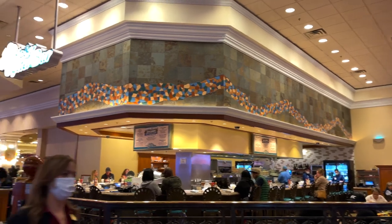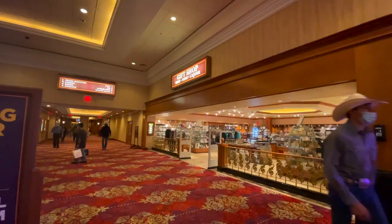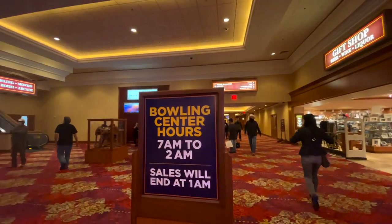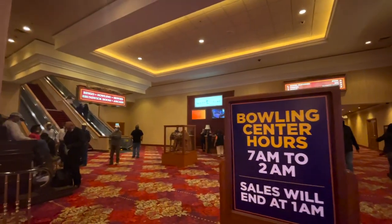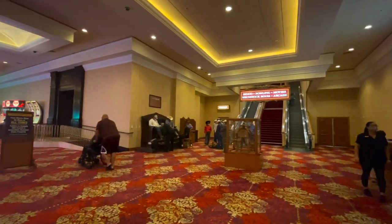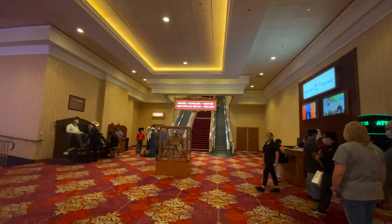So this is the oyster bar, and everyone talks so highly of it. I've literally never heard a complaint. But if you also go down the hallway with the oyster bar, you'll find the gift shop to the right, and to the left is like a staircase that leads you to bingo, the arcade, and bowling. Also, that you can see in the corner is that they shine your shoes for you.